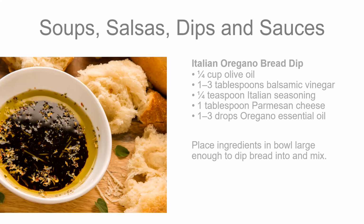And this is just super easy guacamole. A little bit of salt and pepper if you like that. And like I get raves. I bring this to a lot of barbecues or parties where you offer to bring a meal side, and it's just super good, right?